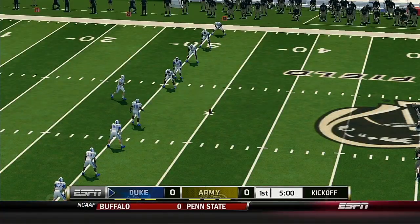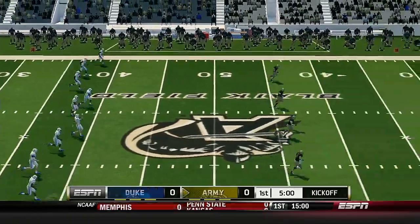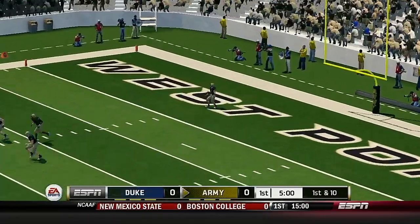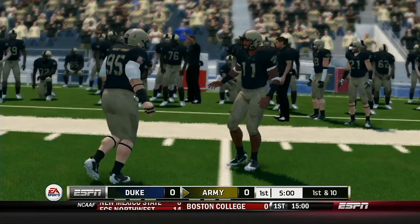Williams, the kicker's got the ball set up, and we're ready to get this thing started. He just drills this one, and it goes into the end zone, down for a touchback.